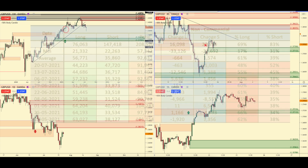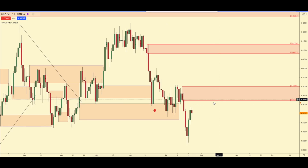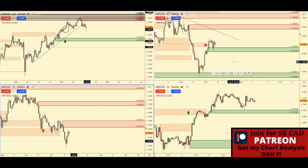All right, on to the British pound. The past week, the banks got rid of 463 longs and they added 11,000 short positions. If you are in long, I would probably think about taking profits right before this daily area of supply at 1.3815, something like that, based on that daily area of supply.